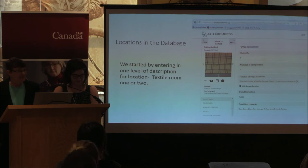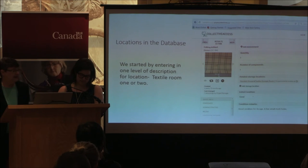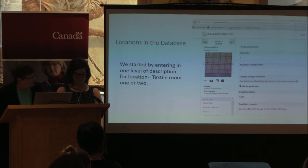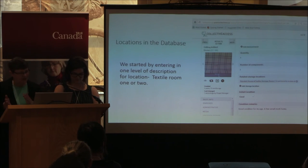So part of my interest over the years at the museum has been getting the locations of the objects entered into our database, which is a Collective Access database. So for the textile move, of course, this meant a restatement of where things were located. And we started with the highest level of description, which is what's in room 1 and what's in room 2. You see, we have a screenshot of this item, which is a coverlet, woolen blanket, and it's in textile room one. And we can assume that it's on one of the quilt racks, but it hasn't been designated which quilt rack it is on yet.